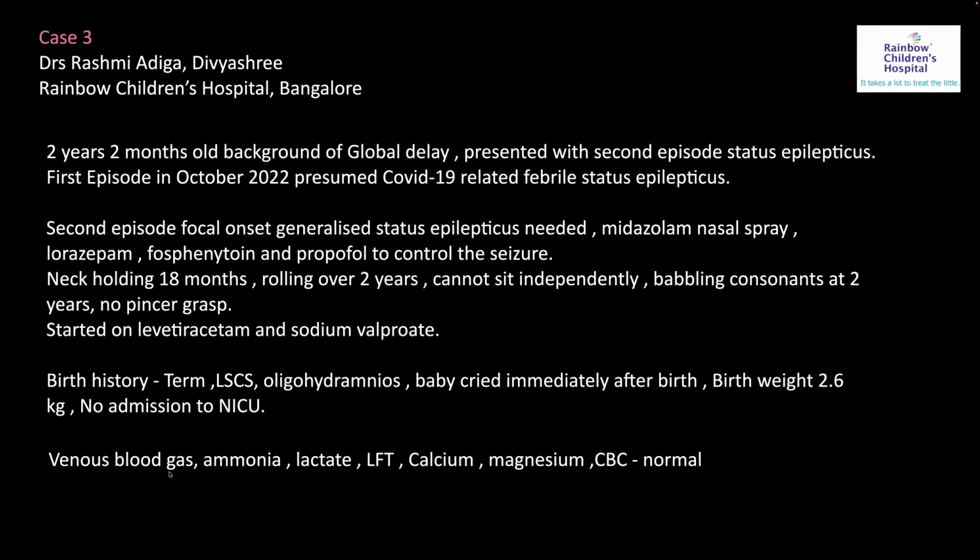And coming to the past history, first episode of febrile seizure was there in July 2022. Total duration was 4 hours, presumed to be due to COVID-19. And the child was on Levipil from then, 20 mg per kg per day. And MRI brain done at 1 year of age showed partial agenesis with severe thinning of genu, body, isthmus, and splenium of corpus callosum.